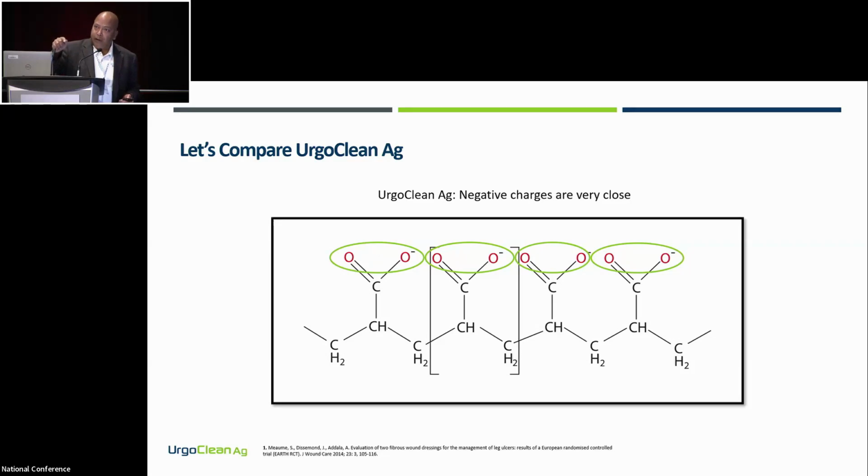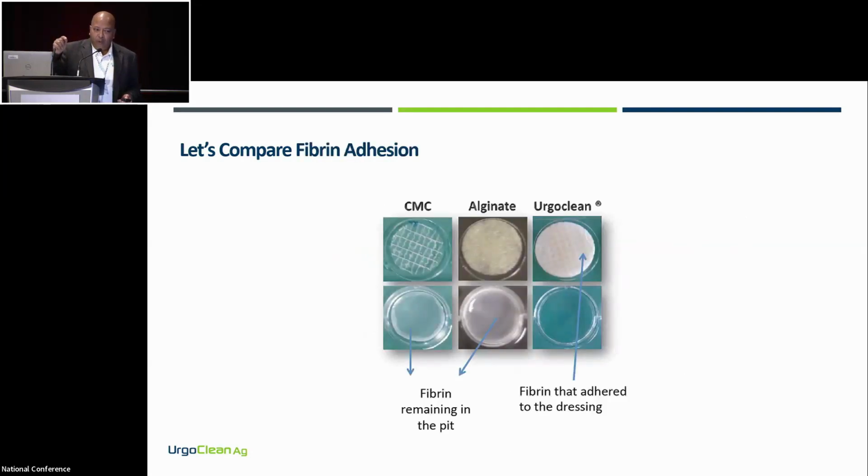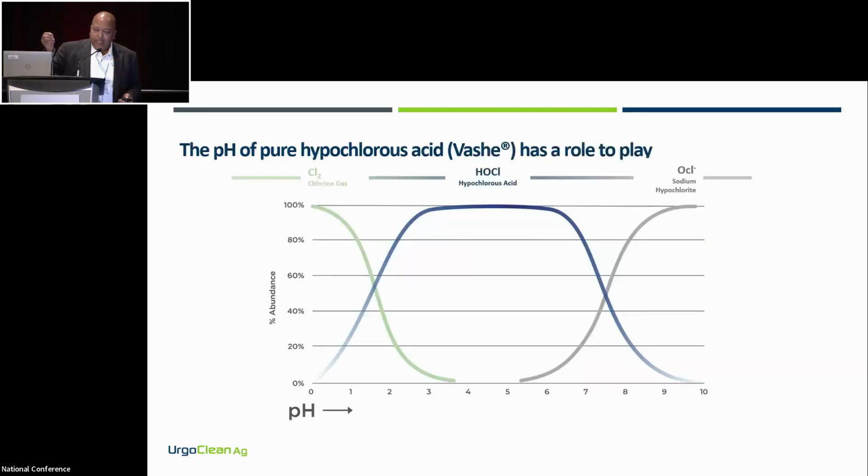This is the engine of the product, not the silver. The silver is just providing some antimicrobial barrier effect, but the negative charge is what drives it. You can see this in a very simple experiment in the lab. All we did was create fake slough, and we added an alginate on top of that, or a CMC-based product on top of that, or Urgoclean on top of that. And when we remove the dressing, the alginate and the carboxymethyl cellulose cannot pick up that fake slough, but Urgoclean can. This is lab data. We see this also in practice, and Michelle is going to be speaking about it at length.